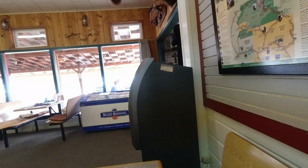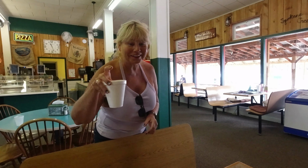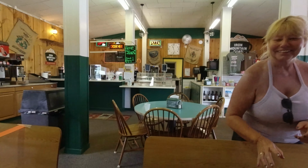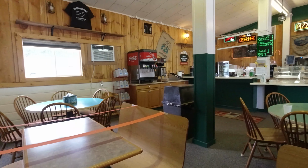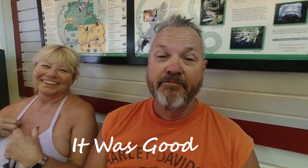Never hurts. We decided we're going to go ahead and eat here today. So we're going to take a quick look. You can see what it looks like inside. Lemonade. We decided to go with the pork shredded sandwich. Or is it shredded pork sandwich? It's pulled pork. Got it wrong both times. So I'll let you know if it was good or bad. Stay tuned.